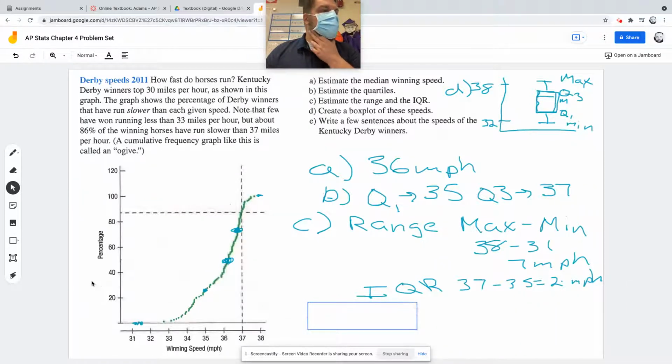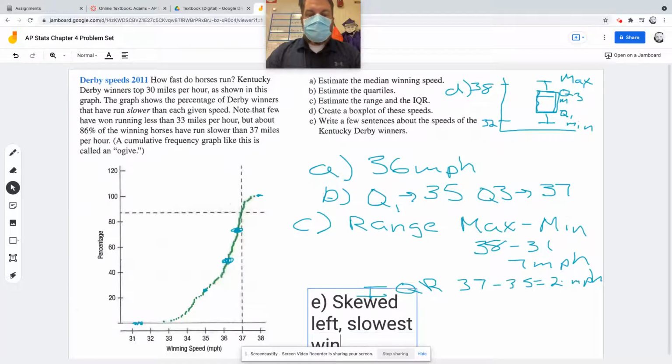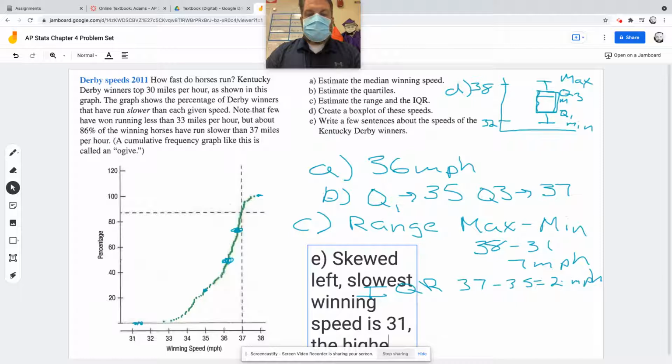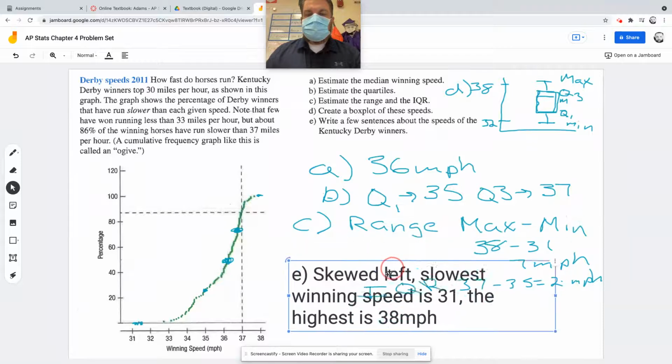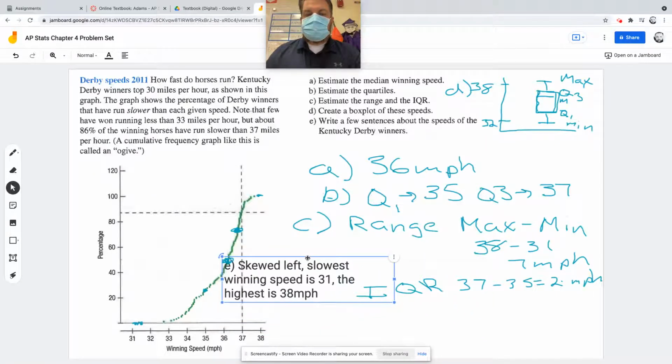I would say that it's skewed left. The slowest winning speed. So now we just got to put it in regular terms, right? Slowest winning speed is 31. The highest is 38 miles per hour. I got to make it smaller is the problem. There we go.